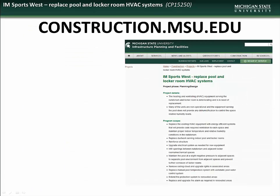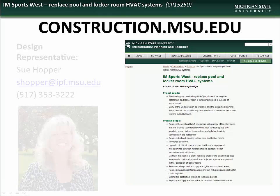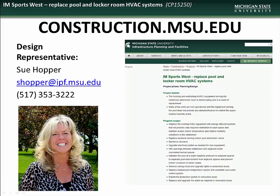If you would like further information about this or any other project, visit the construction.msu.edu webpage. There you will find links to all current and past projects. Specific questions regarding the IM Sports West Pool and Locker Room HVAC Systems project can be directed to the design representative, Sue Hopper.